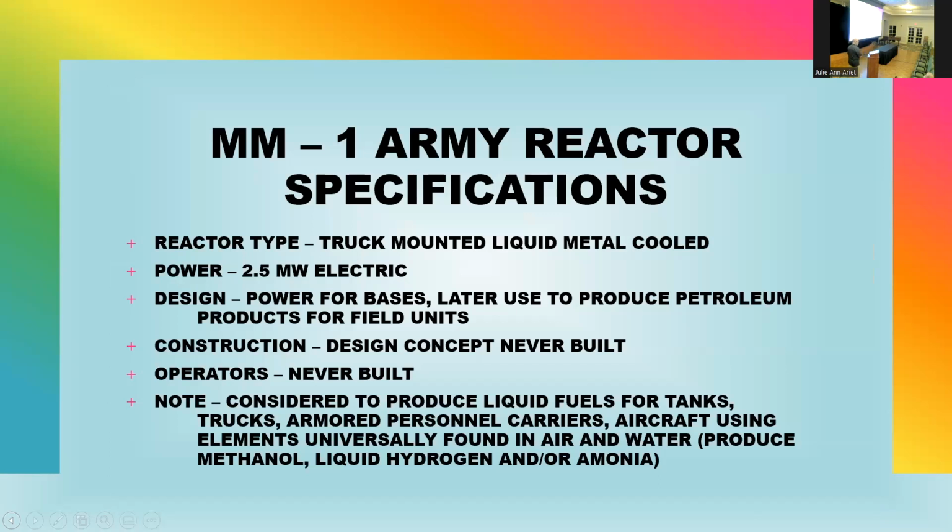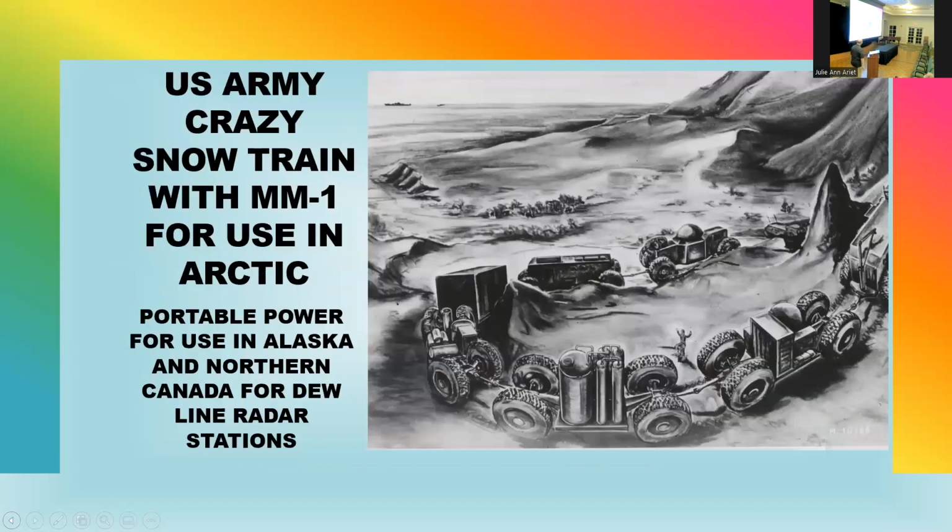There was a conceptual plant after the ML1, the MM1, which was to be larger, truck mounted, and to follow Patton's army with all his tanks into battle. This never materialized, of course, because the ML1 and ammonia as a fuel didn't work out. This was another conceptual drawing of what it would look like being transported to some remote site.